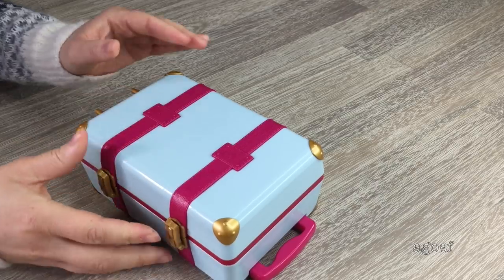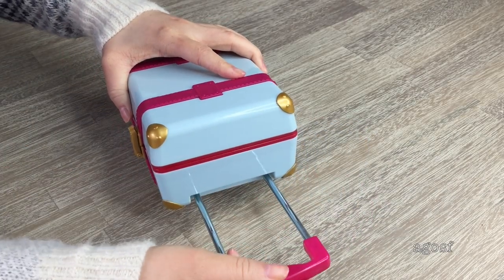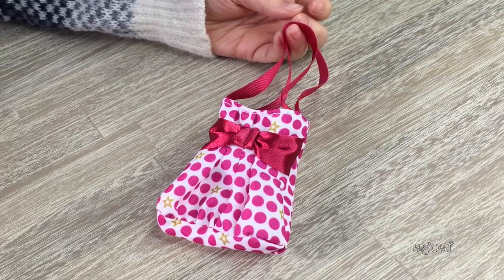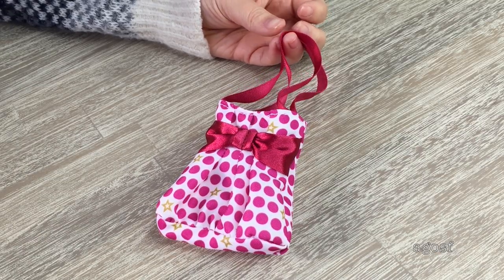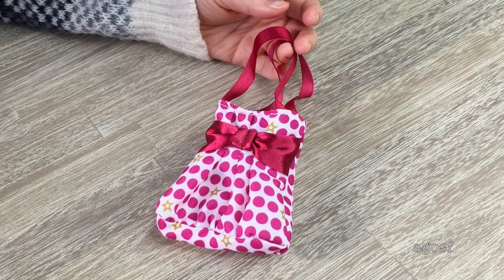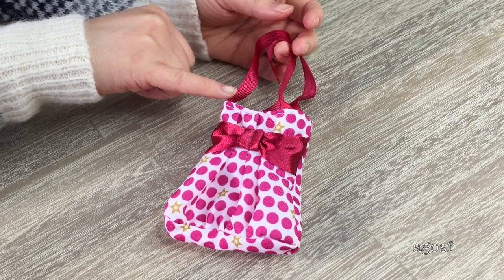And what's great about this is that the wheels actually work and you can open this up so you can drag it around. But I would have to say this piece is really cute. Normally they just release the suitcase by itself, so this is just a great little extra item. It's a small purse and there's red ribbon around here so your doll can carry it around and put it over their shoulder. And then there's a really large bow to match the ribbon on the top here.